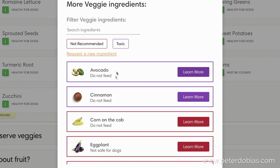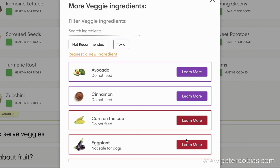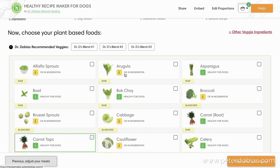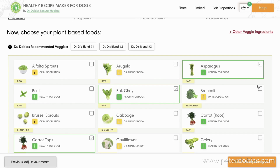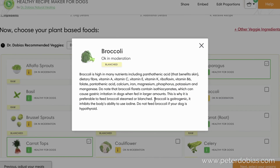So the purple items here are toxic or unsuitable for dogs. And the red items should be do not feed. If you look at some of these vegetables, I'm going to choose a few green ones. I'm going to choose asparagus. I'm going to choose bok choy, which is amazing. I'm going to choose broccoli, but that should be fed in limited quantities because it is goitrogenic. It means that it inhibits the ability of the body to use and absorb iodine.